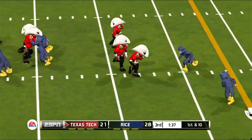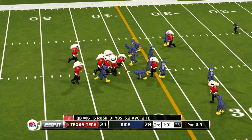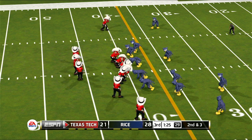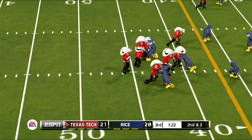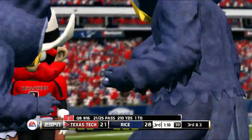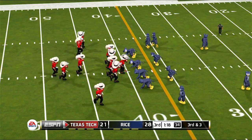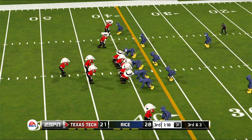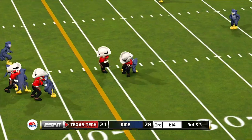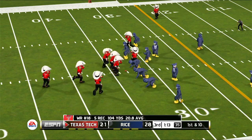Now he tries to buy some time. He's taken down right around the 40. Gain of 7 yards. That'll bring up second and 3. Take four. And he just gets rid of it. They need about 3 yards to get the first down here on third down. Down around the 33-yard line. That's good for 7 yards. First down.